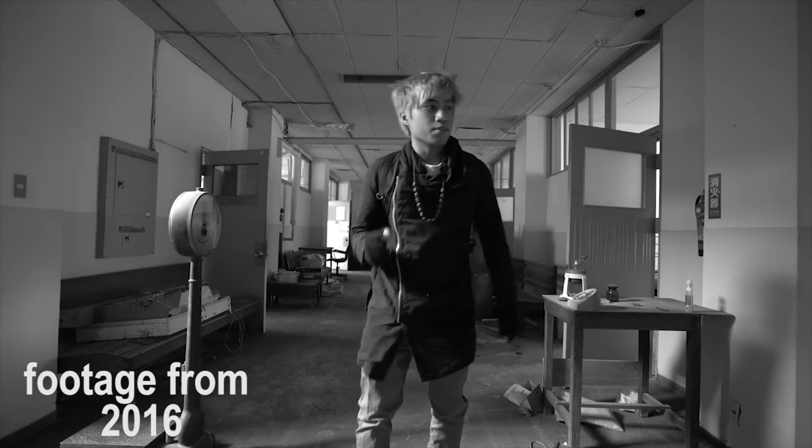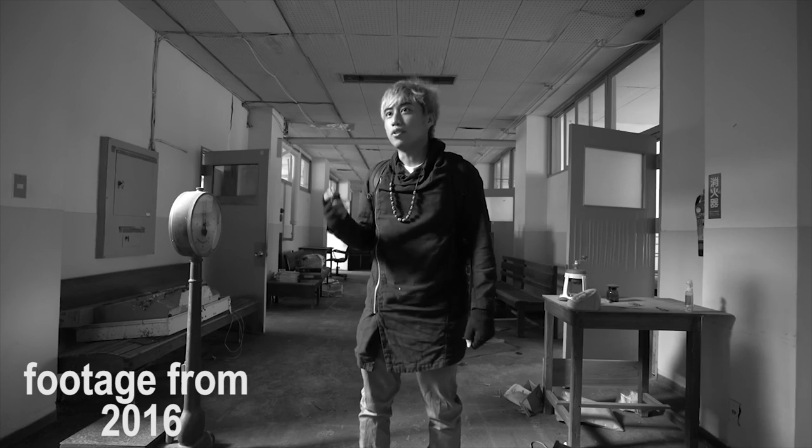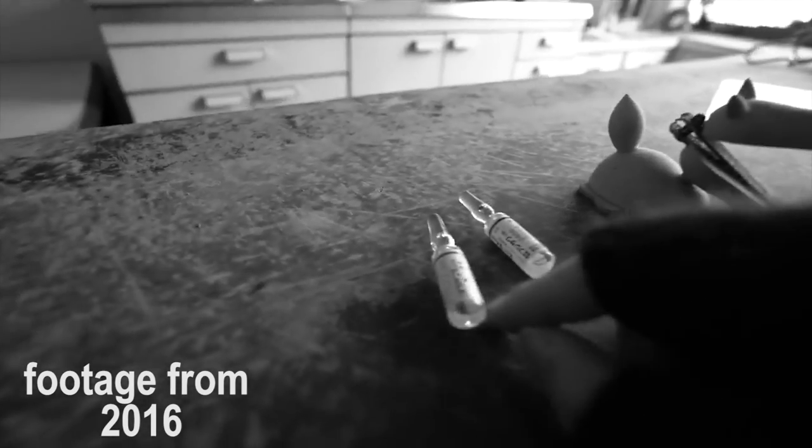Alright, what's up everyone? So right now I'm in an abandoned hospital on this island. It's pretty remarkable. I took a look around really quick and it's absolutely insane. What's this in the vial?